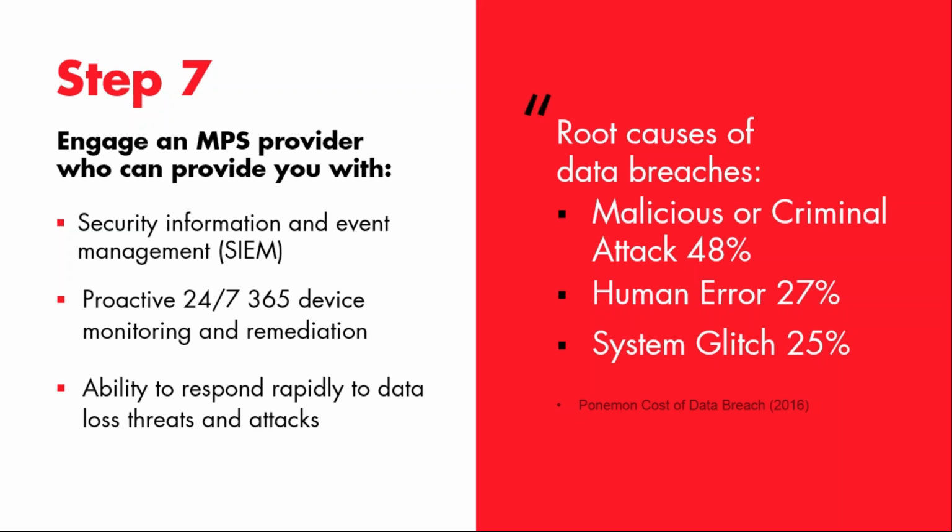And you've also got security information and event management where it fully integrates and gives you the full suite of reporting if that's what you need.